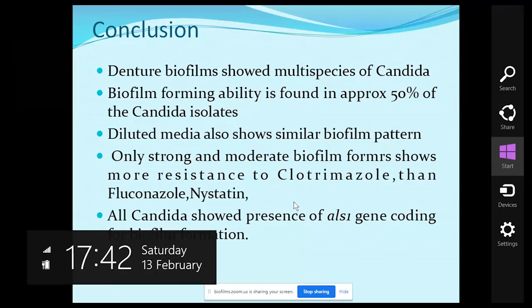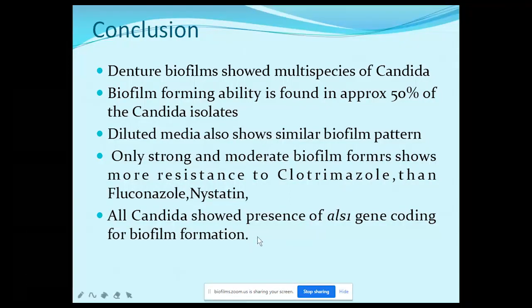Now all this Candida shows the presence of the ALS gene coding for biofilm formation, but not all of them are giving us strong or moderate biofilm formation. The reason is that so many other factors are also helping in the natural oral or denture biofilm, but that cannot happen when we do it in vitro. And this is the reason why the oral biofilm itself is an ideal example for biofilm study. So this is just a very small piece of that.